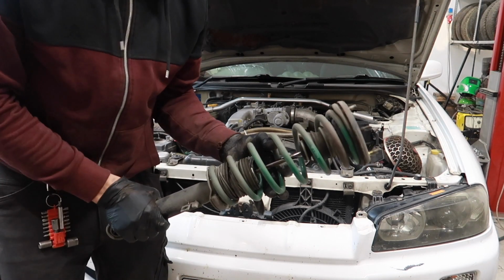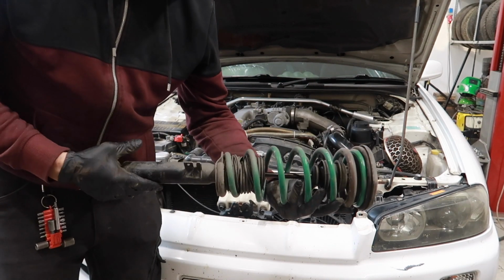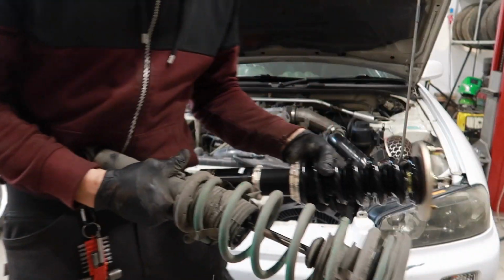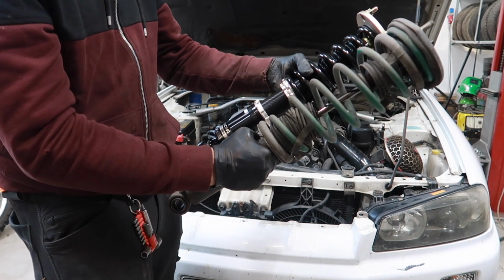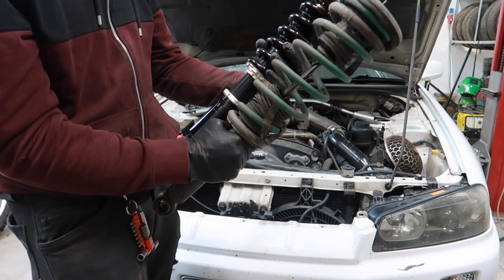Voila! If somebody wants to buy these, just tell me and I will send them to you. Let's see the fitment, and luckily we have the brake line bracket. That's nice. It's a lot shorter. Need to make them a bit longer before I put them in.